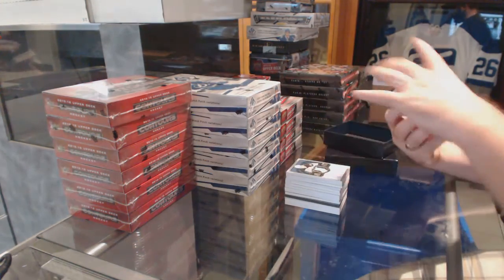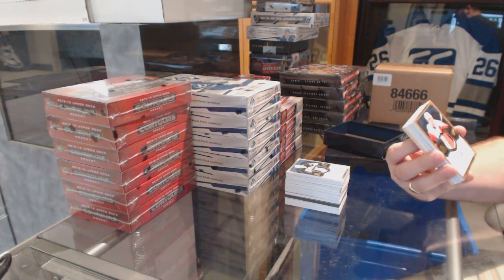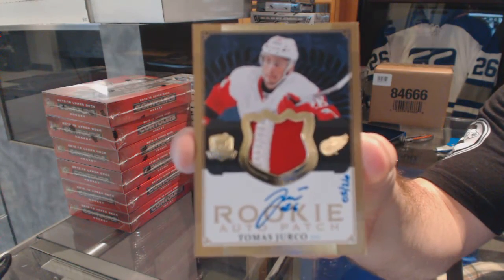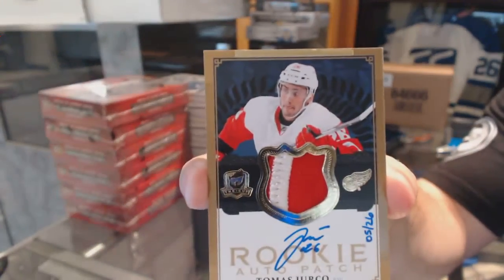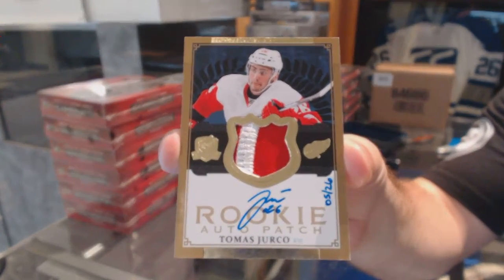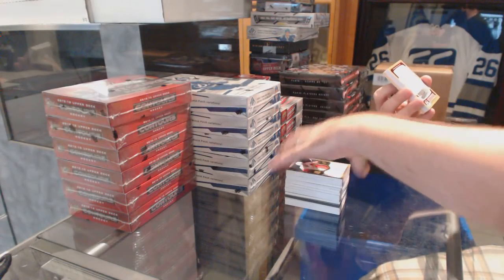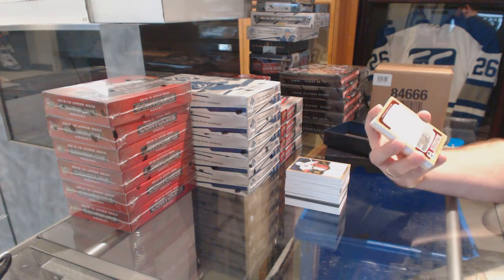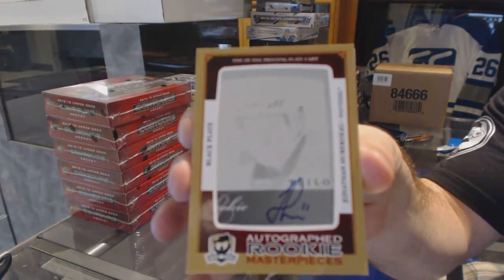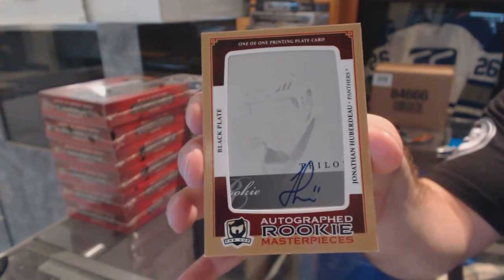Oh, that's a nice card. Number to 26, a gold rookie patch auto for the Red Wings, Tomas Jurco. Jurco, number to 26 for the Red Wings. We've got for the Florida Panthers, rookie masterpieces 101 printing plate auto, Jonathan Huberdeau. So Boston and Florida break.